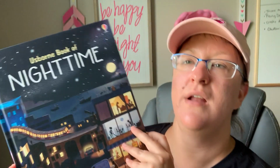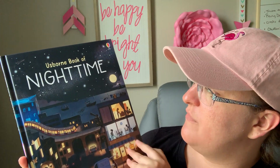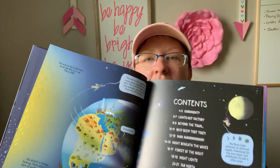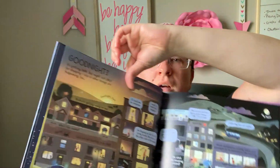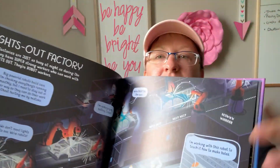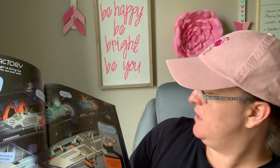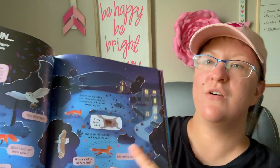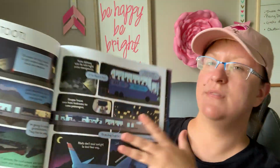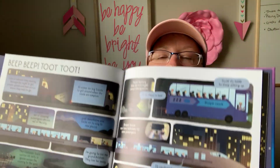This one here is really cool too. This one is the Usborne Book of Nighttime. This one has really nice graphics. This is a hardback book, very well put together. The images are really pretty, and it really gives your kids a perspective on what happens at nighttime. So it goes into the cities, and it goes into some of the factories, what happens. It goes into nature, what happens at night, and the transportation, what it looks like with the transportation.